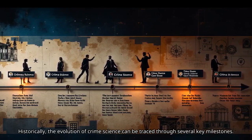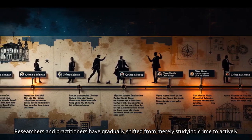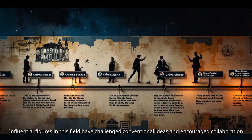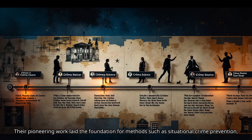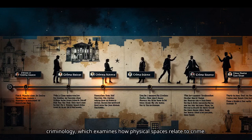Historically, the evolution of crime science can be traced through several key milestones. Researchers and practitioners have gradually shifted from merely studying crime to actively implementing strategies that can mitigate it. Influential figures in this field have challenged conventional ideas and encouraged collaboration between law enforcement, academics, and technology experts. Their pioneering work laid the foundation for methods such as situational crime prevention, which focuses on altering circumstances to discourage criminal behavior, and environmental criminology, which examines how physical spaces relate to crime.